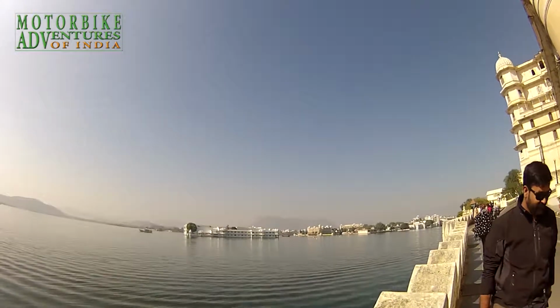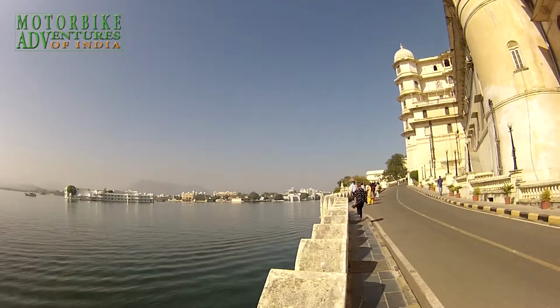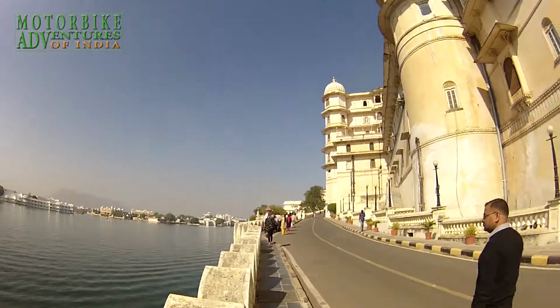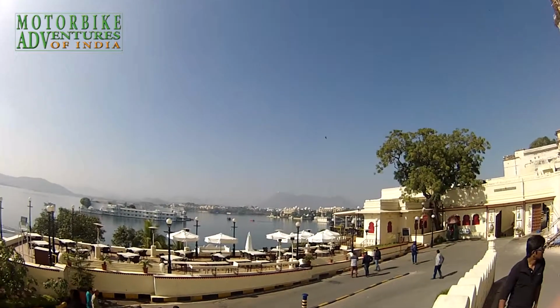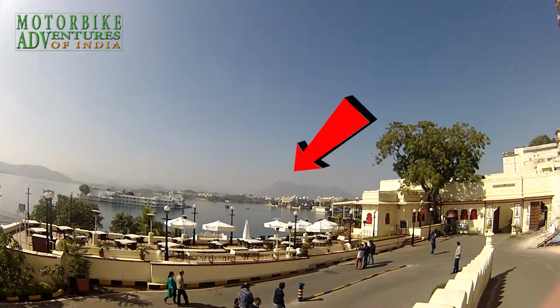And we're going to be seeing the Monsoon Palace, and we're going to be going for a ride on a boat. And the Monsoon Palace that you can see on the top of the hill, that was used in the film Octopussy.